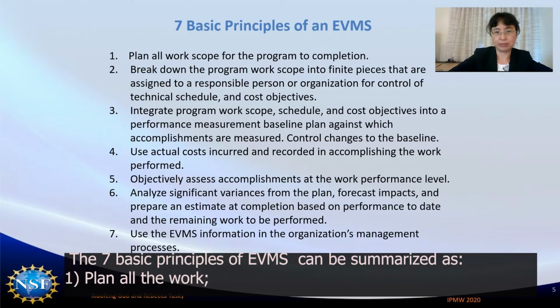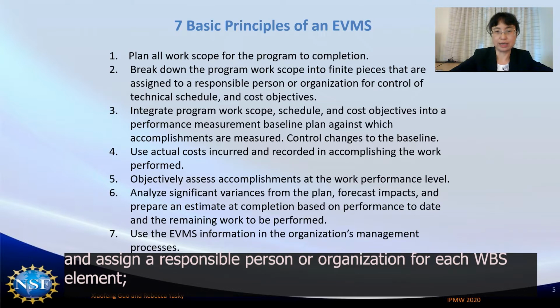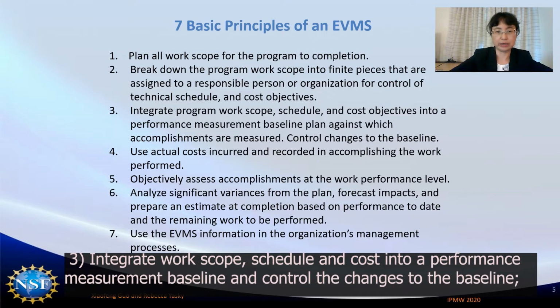The 7 basic principles of EVM can be summarized as follows. 1. Plan all the work. 2. Break down the work scope into finite pieces. Use work breakdown structure to organize the project and assign a responsible person or organization for each WBS element. 3. Integrate the work scope, schedule, and cost into a performance measurement baseline and control the changes to the baseline.